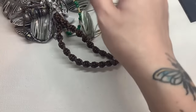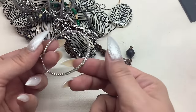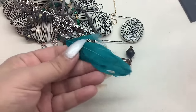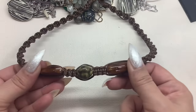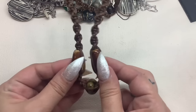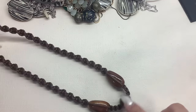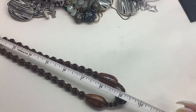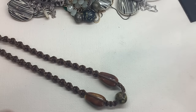All right, we have a rhinestone earring. Actually, it's in good shape and there's nothing missing, so we'll hang on to that. This, though, I'm going to pass and put into the craft lot. That is a feather. All right, what else are we going to be able to get out of here? All right, we got this. So this is actually cool. These, I think, are ceramic, with a glaze over it. So even if you didn't want this necklace, you can definitely harvest those beads for a repurposed piece. 9 inches on the drop, number six, and we'll do that one for $3 if anyone just wants the beads off of it. So number six, $3.